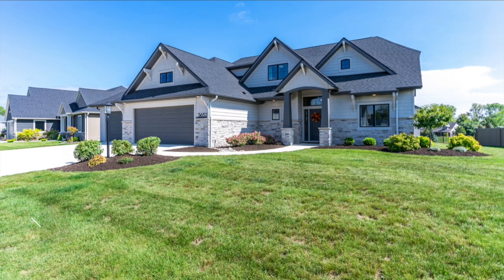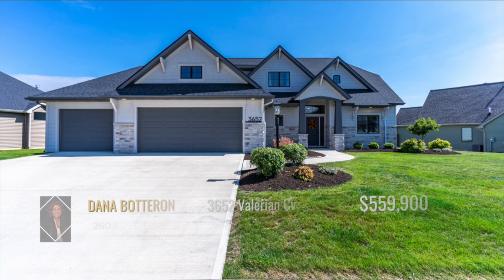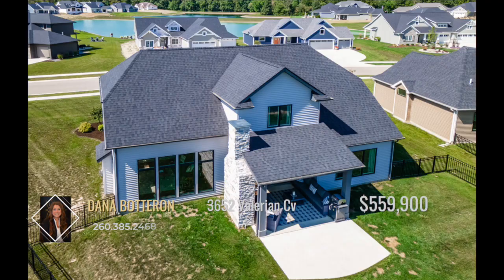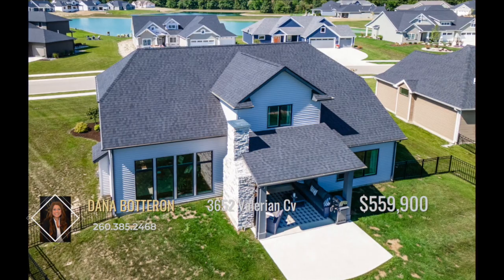This stunning home is a former Star Homes model. Come and see this custom Jules floor plan, embellished with finer finishes in the serene Northwest Allen County neighborhood, Sage Pointe. This generous 4-bedroom, 4-bath offers functional space inside and out.